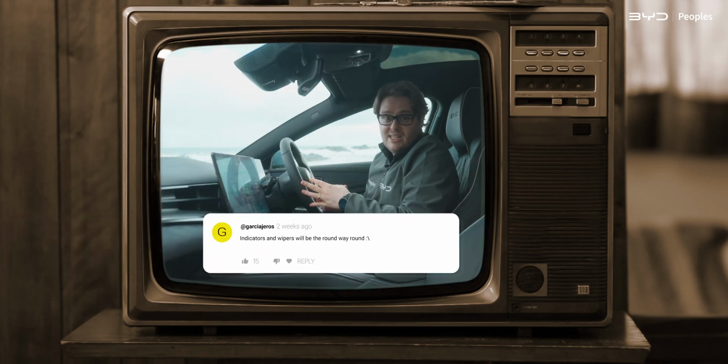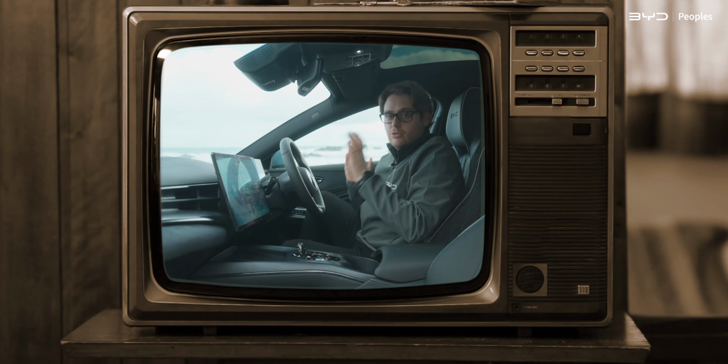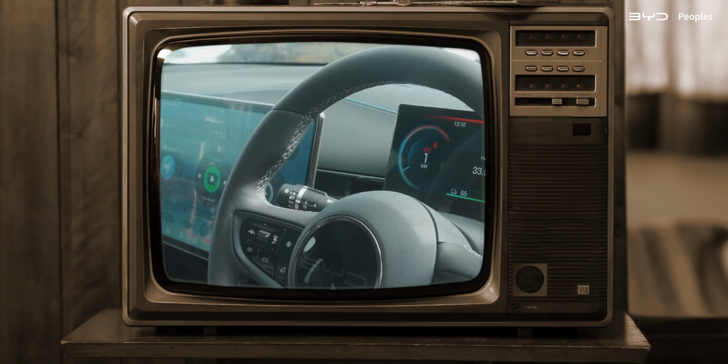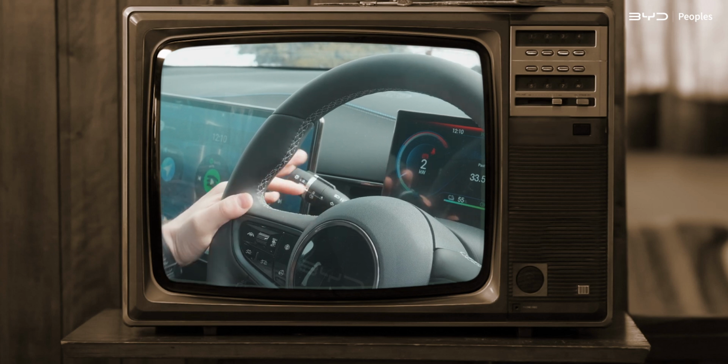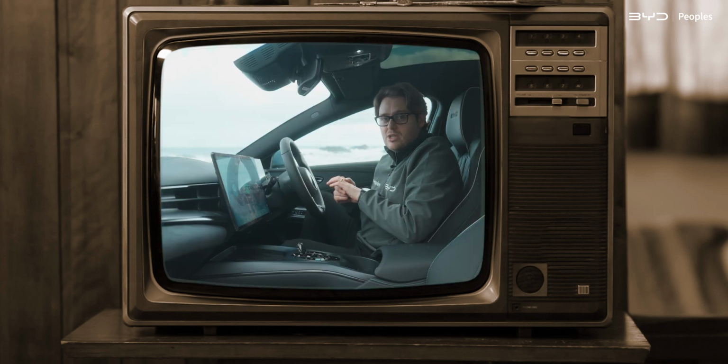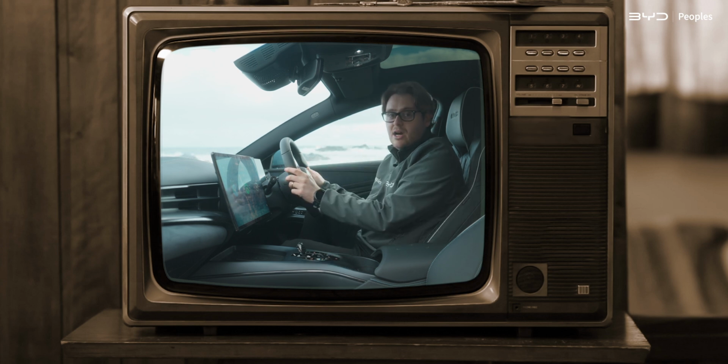Because this car is Chinese, the indicators and wipers will be on the wrong side. Well, you're wrong again. You've probably watched reviews of the BYD SEAL on pre-production UK delivery cars. On all cars that will arrive in the UK, the indicators and wipers will be on the right side as expected for us Brits, exactly like this car that we're driving today.